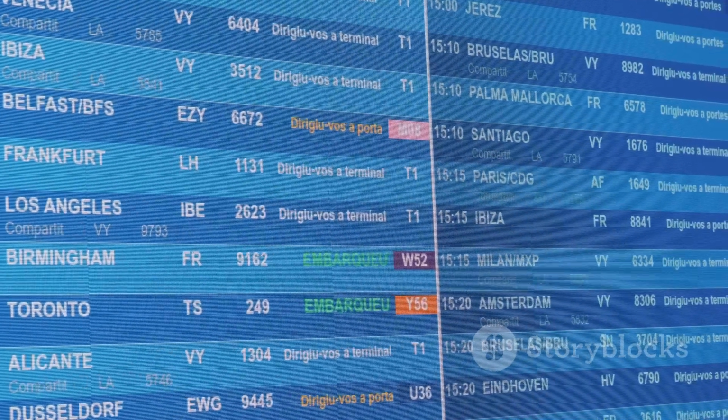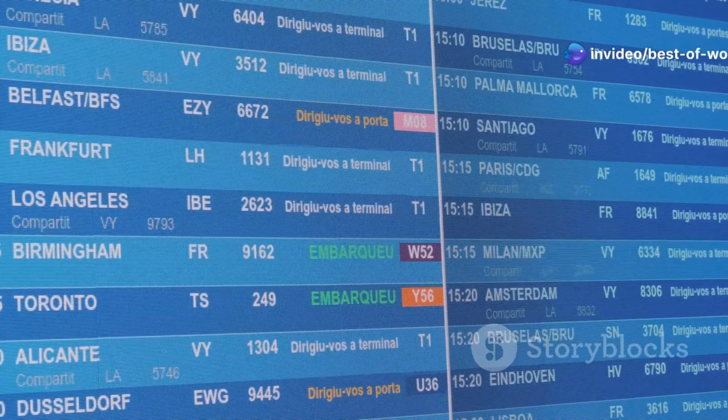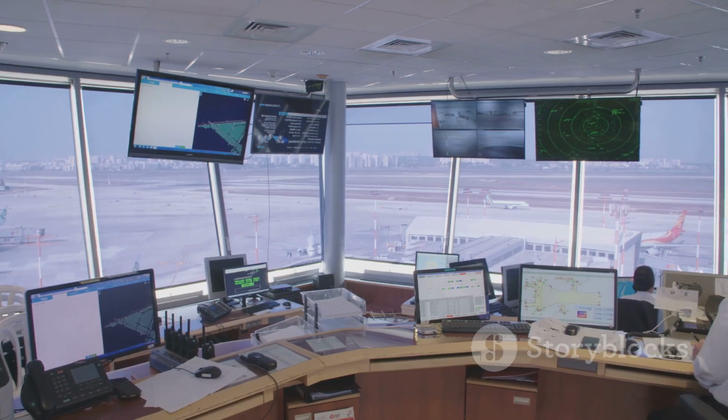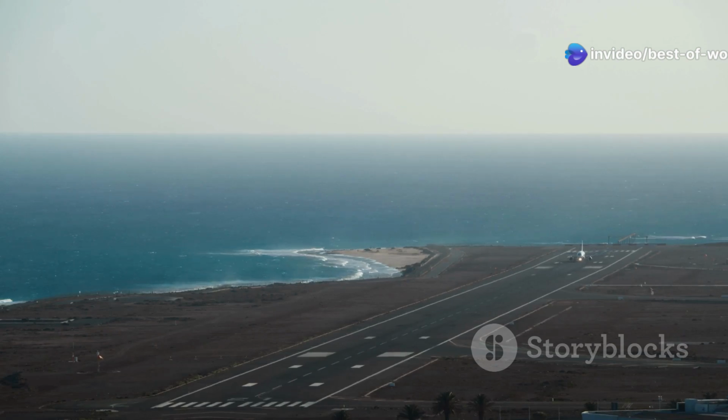This information helps them decide which routes to fly, how frequently to fly them, and what size aircraft to use. Understanding demand patterns is crucial for airlines to optimize their schedules and maximize revenue. By accurately predicting where people want to travel and when, airlines can allocate their resources effectively and ensure that their flights are as profitable as possible.